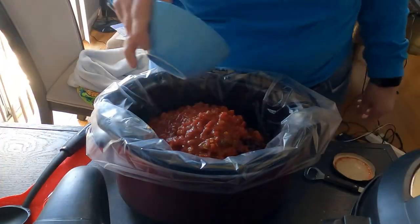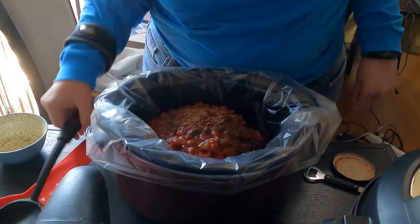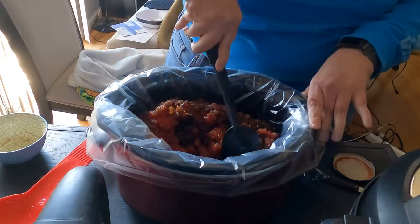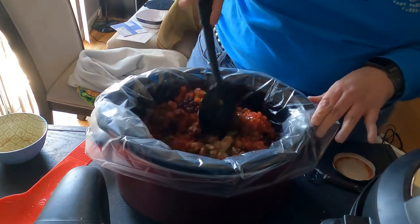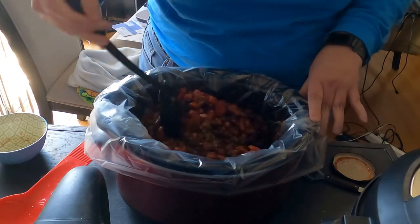And then we got some more spices. We're gonna mix that all up. Turn the crock pot on low because I'll have this for dinner tonight. So it'll be ready in 5 to 6 hours.